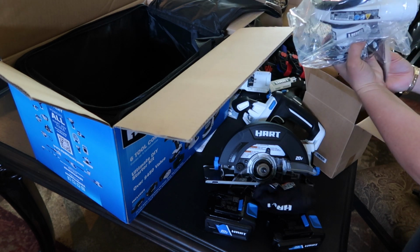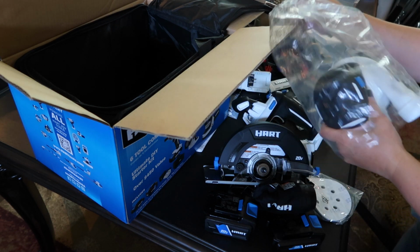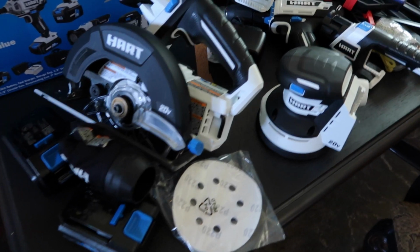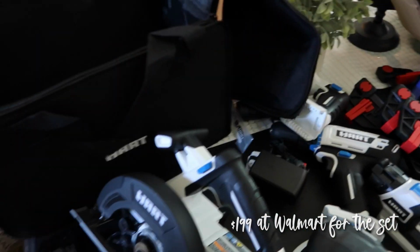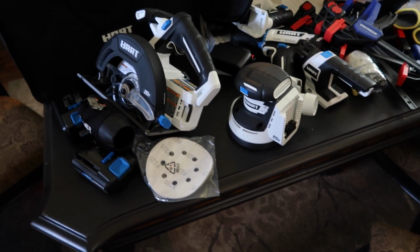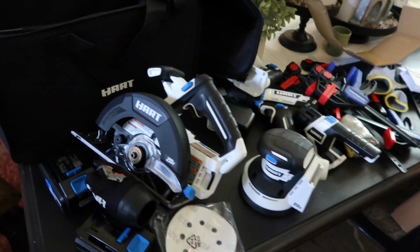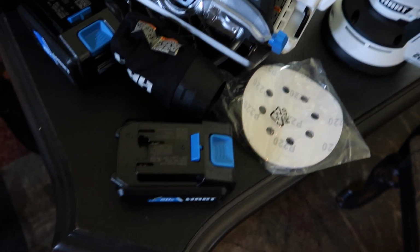And we have a belt sander, but we didn't have a circular sander. I'm excited to have one of these for sure. And there it is. I think this is a pretty good deal for everything that I've got here. And it comes with this tool bag, which is awesome. So I'm going to put everything back in here, now that it's all out and unboxed. I'll put it off to the side so it'll be ready to go when I am ready for it. Oh, I do need to charge these, so I'm going to do that first.